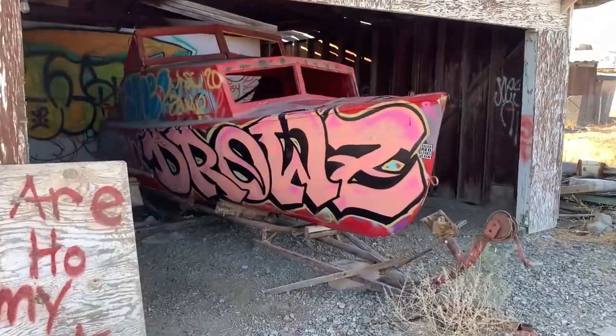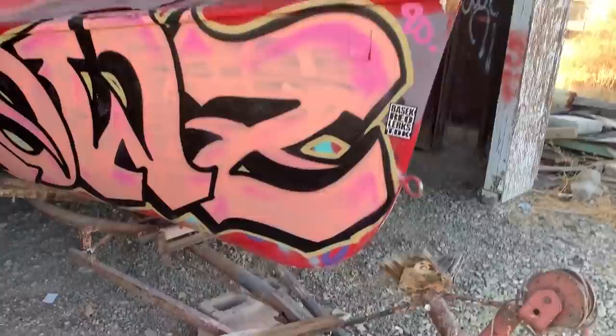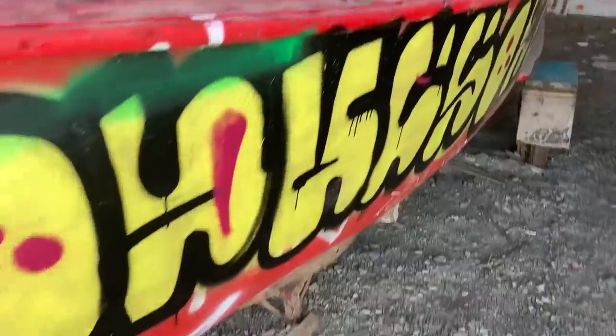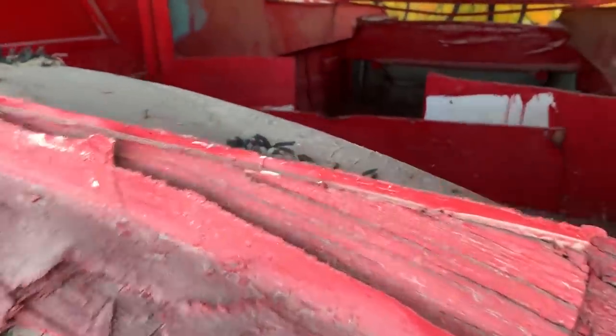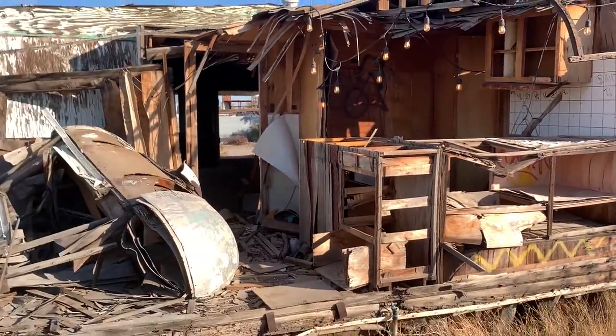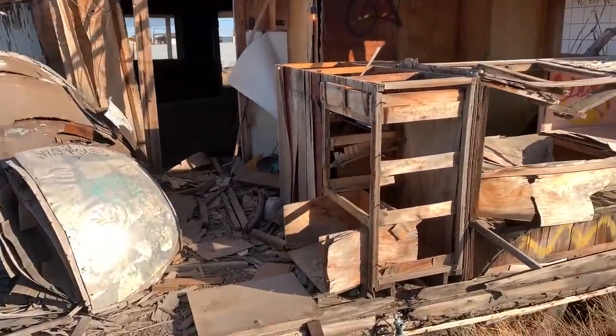A boat here. Someone's done a pretty cool piece in this garage. It's pretty cool on the trailer and everything. Wow, the hull of a boat. So there's electricity here. I wish we could have this big art installation.